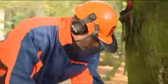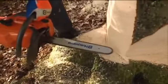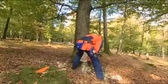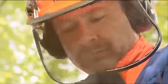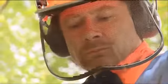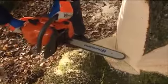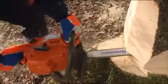What you're going to do now is called a plunge cut. With full throttle, start by inserting the lower part of the bar nose into the trunk, just behind the intended hinge. Be careful not to touch the tree with the upper part of the bar nose. When the tip of the saw has moved into the trunk a little bit, turn the saw carefully until it is parallel with the directional notch. Press the bar into the tree.